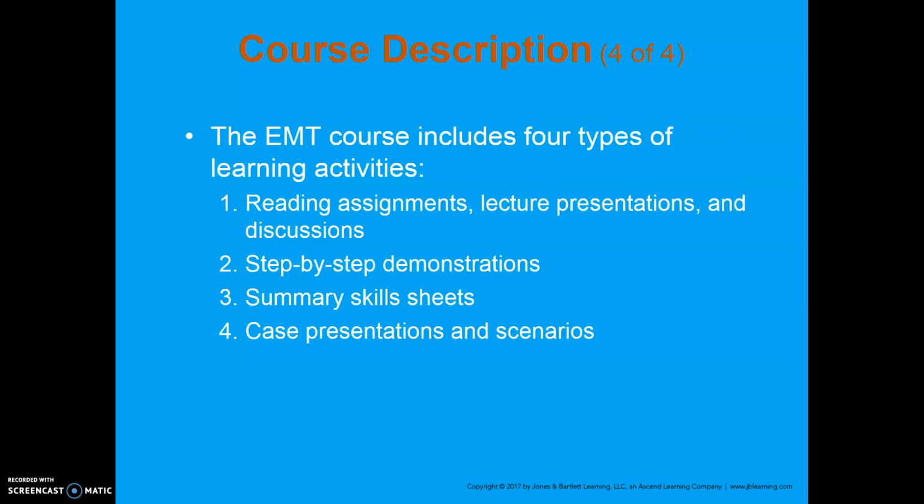The EMT course itself has 4 types of learning activities. So you have reading assignments, which again, you can be doing by audio instead of having to read it yourself. Step-by-step demonstrations of hands-on skills. The care sheets or skill sheets are provided in your text, as well as on the first JBL required materials block. It's got your skill sheets from the National Registry as to what you have to do. And then you'll actually demonstrate those step by step for us on lab days, as well as for that psychomotor test out. You also have summary skill sheets and then case presentations and scenarios.